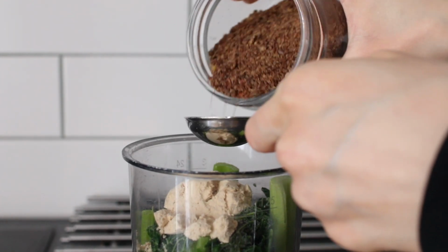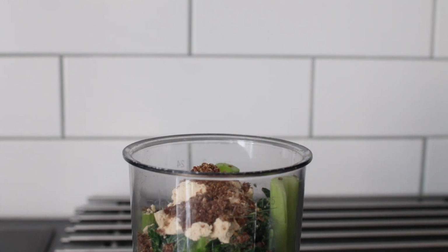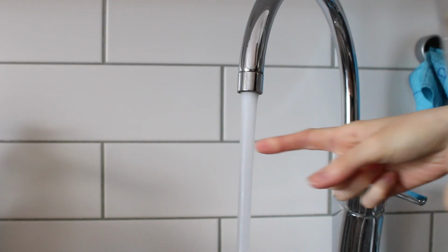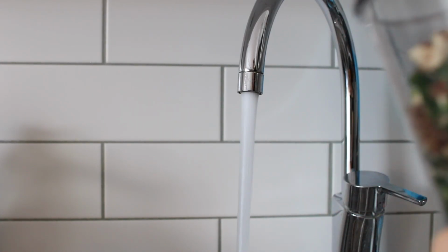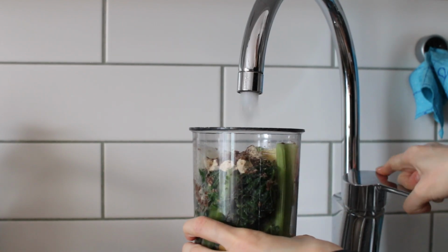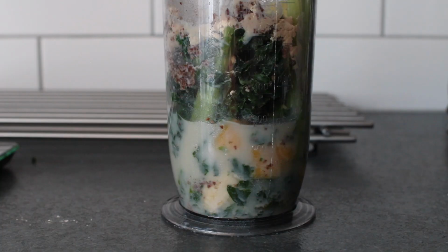a tablespoon of ground flax seeds, and I have frozen some pieces of fresh ginger so that I can just quickly add a piece of ginger to a smoothie whenever I want. So that's what I did, and then I added water before blending.